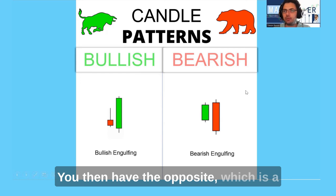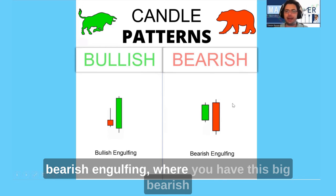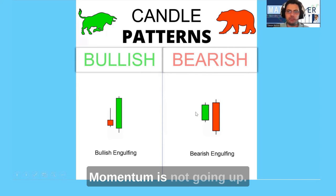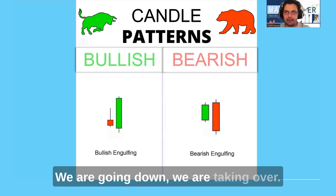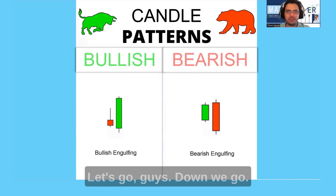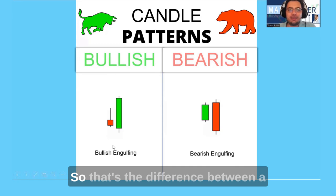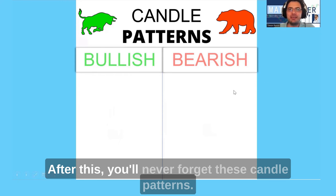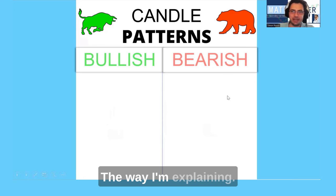You then have the opposite, which is a bearish engulfing, where you have this big bearish engulfing candle eating the little up candle. Momentum is not going up. We are going down. We are taking over. The sellers are going to win. Let's go, guys. Down we go. So that's the difference between a bullish engulfing and a bearish engulfing. After this, you'll never forget these candle patterns the way I'm explaining.